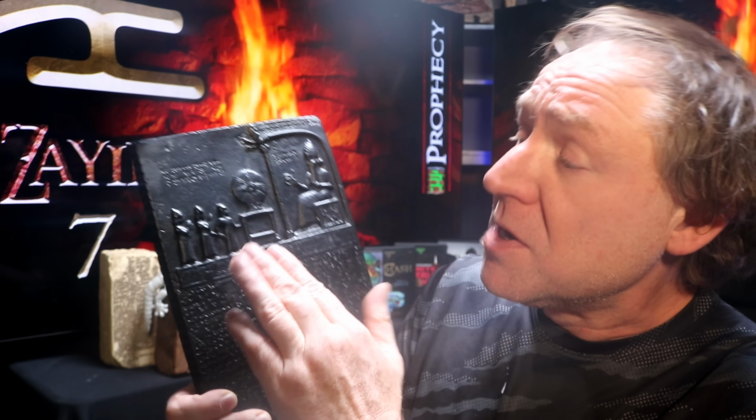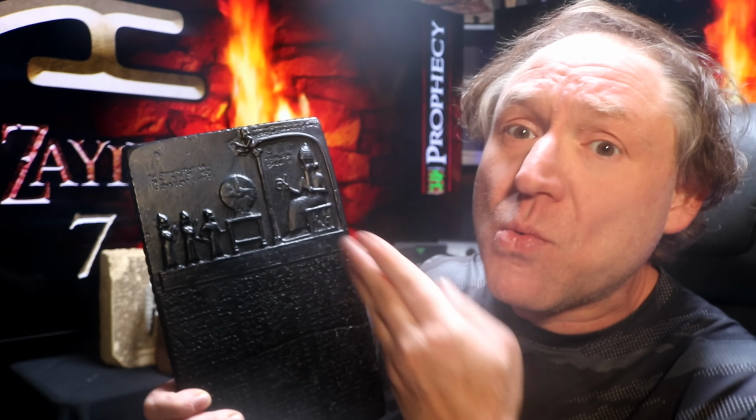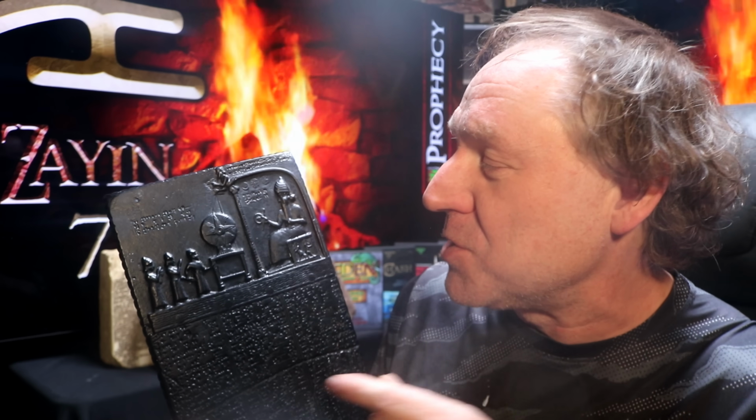Utu, I can make a strong case for you, is probably Ham. And in fact, you'll notice there are three figures on this side over here. One of them is getting the blessing, or at least alleging he's getting the blessing, and becoming the sun god to be worshipped. This would come through the lineage of Ham.